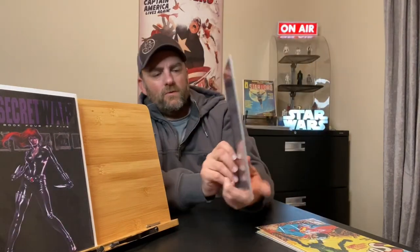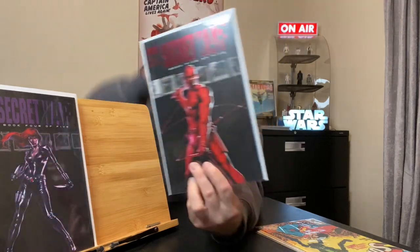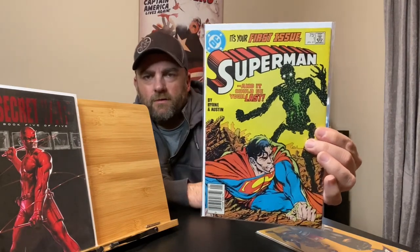I don't know who the artist is on these books, but it was like a Gabriel Del Otto cover for these two, so really cool. And I also picked up Superman number 1 right there in the newsstand.